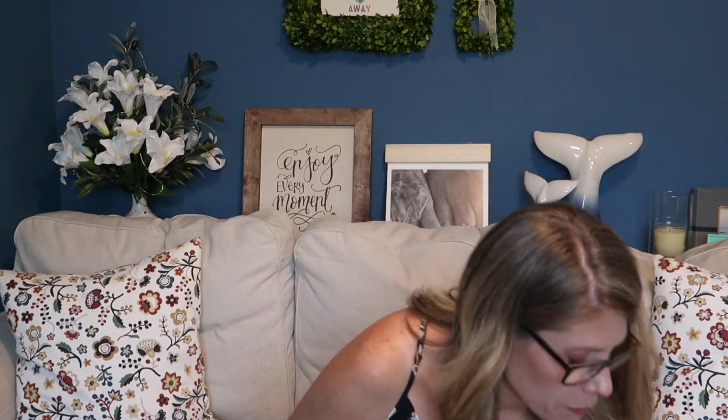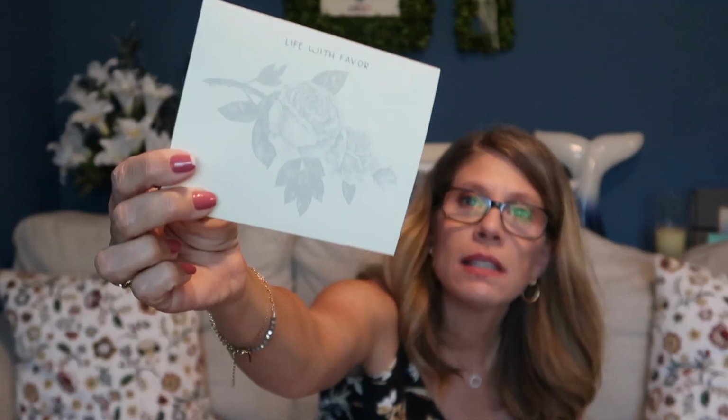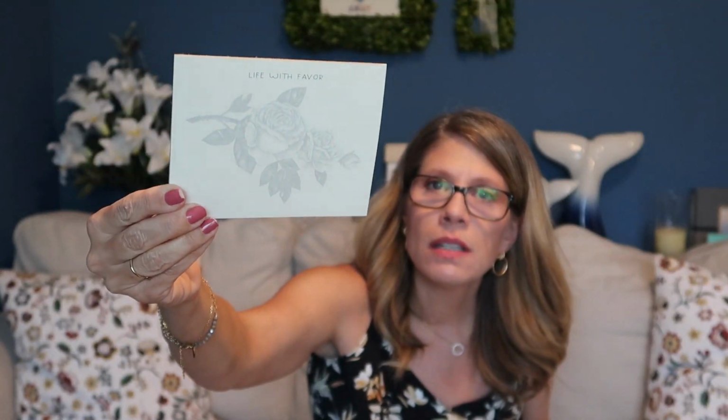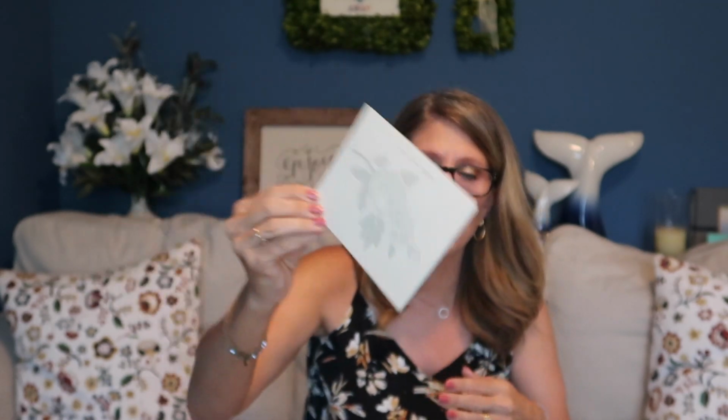So I can leave notes for people in the hotel room, for the staff, for my friends, for my husband, or whatever the case may be. I love these notes. Look at this one. This one says Life with Favor, and it has the nice, what is that, like a flower, a rose, just in the background. Doesn't take away from anything you may be writing on there, but it's just enough you can see it come through. What a beautiful note card to send to somebody. Nice note to go on there.